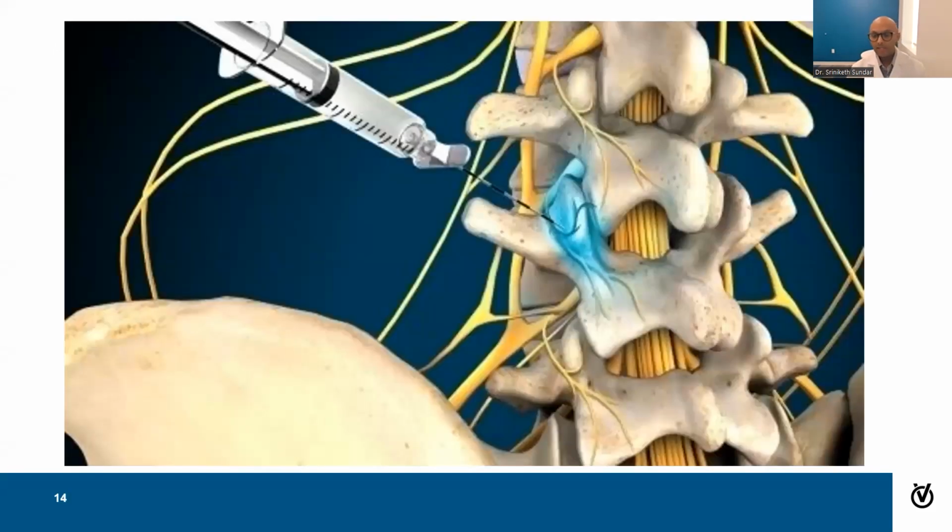And I have this illustration in here just to show that the difference is purely anatomical, but the goal is the same. Get along the bony cage of the spine to target these specific nerves. The target area being that blue area that you see in the illustration here.